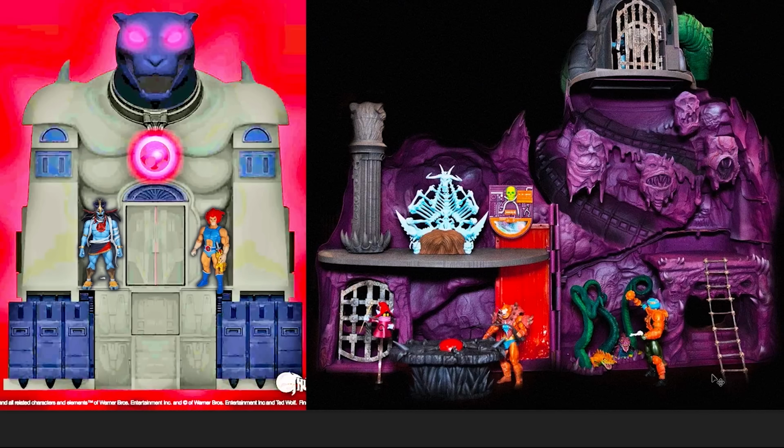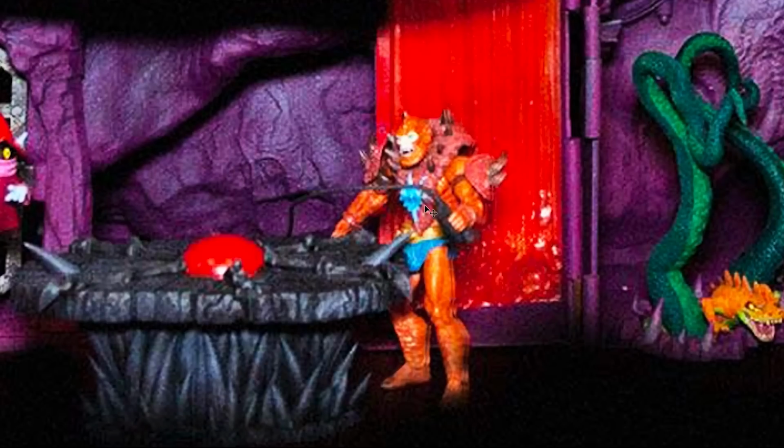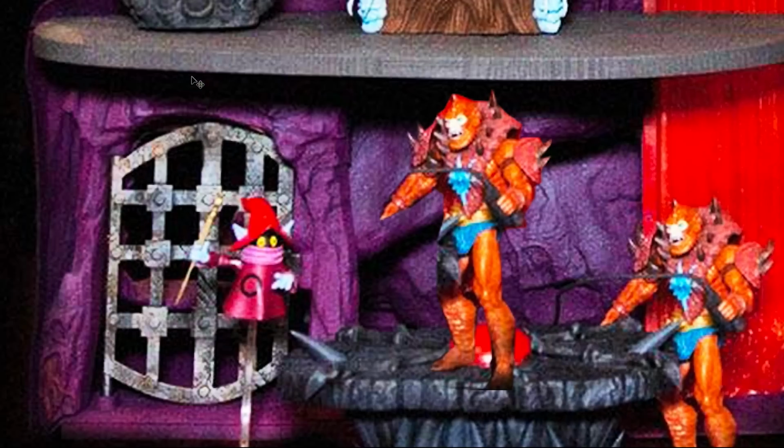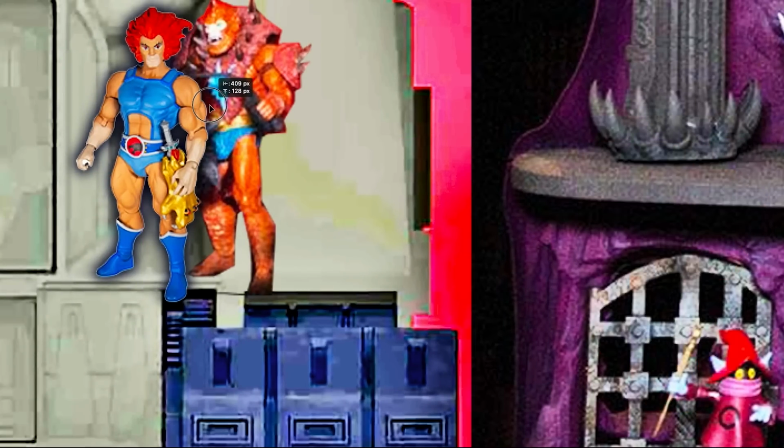In order to get this scaling absolutely correct, what I ended up doing was clipping out Beastman, who is basically 7-inch scale and probably the same size as Lion-O, moving him from his position and lining him up pretty much in the same position as Lion-O.